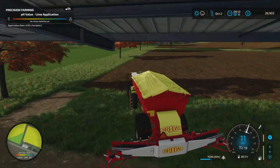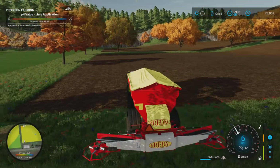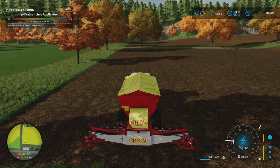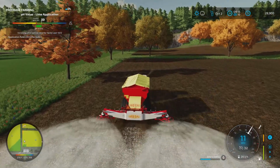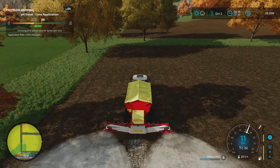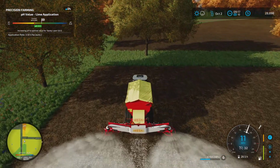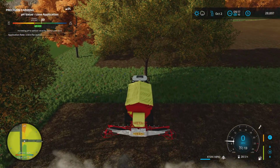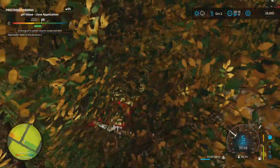This thing spreads a lot wider than I originally thought it did because it's got the extenders on it. So I think something like this would be okay, but we will just zoom out a little bit. I think we're getting all the way to the end. Nope, we're missing just the tiniest little bit down there, but that's all right. We'll kind of stop there and then back it up here.